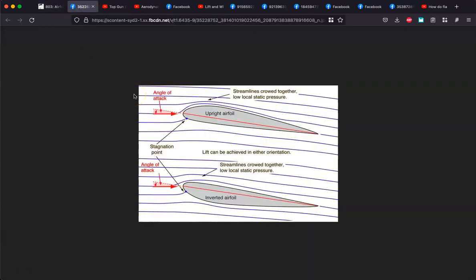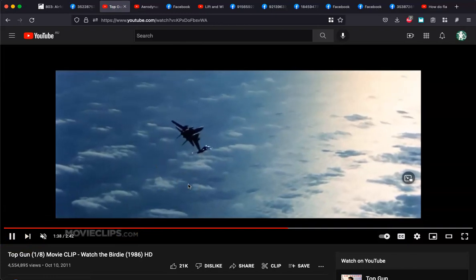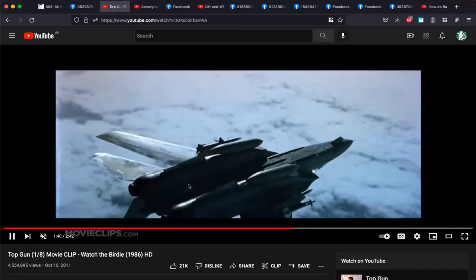So specifically to talk about how that works, to answer that question, planes can fly upside down. And the main reason is because the angle of attack is what matters. The angle of the wing is probably more important than the shape of the wing itself. And as long as the shape of the wing is the same, as long as we get this constricted area here, we're going to have faster air moving over the top. And that's why in the movie Top Gun, we have the international diplomacy where he flies upside down.